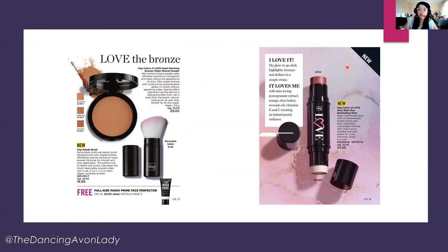Then there's also this FMG new colors of love glow balm illuminating stick. What it does is you use the darker color here to define and the lighter color here as a highlighter. It's great because it's very compact and portable. You can just throw it in your makeup bag and then you have both your contouring and your highlighter all in one stick. Especially it's great for customers who love the creamy texture as opposed to a powder bronzer or powder highlighter. So it all depends on their skin type and their personal preferences, right?